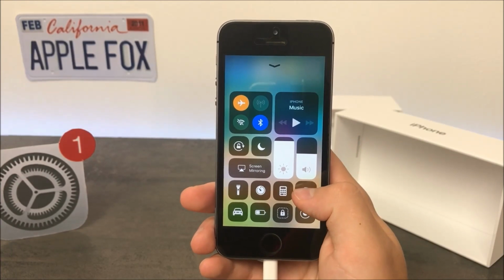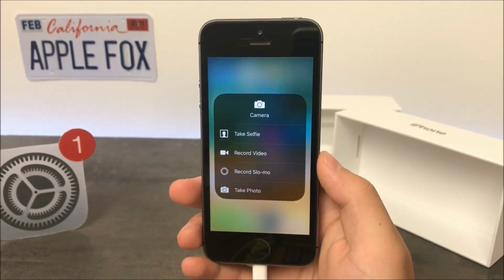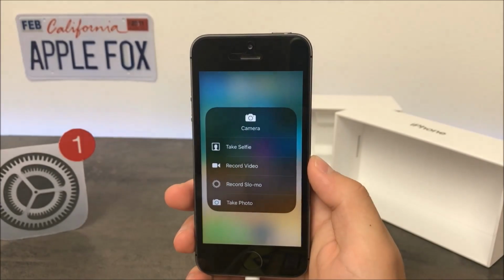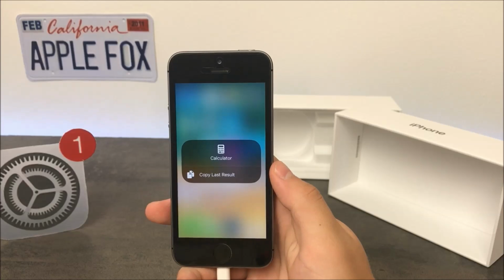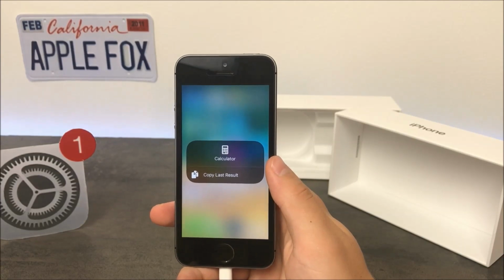Besides that, many other toggles have been changed. For example, when first pressing on the camera, you're getting the same options, but now each of those has its own picture and it's moved to the side a little bit. The calculator, the very same thing, we also have the picture here for the toggle, while in the previous beta it couldn't be found anywhere.